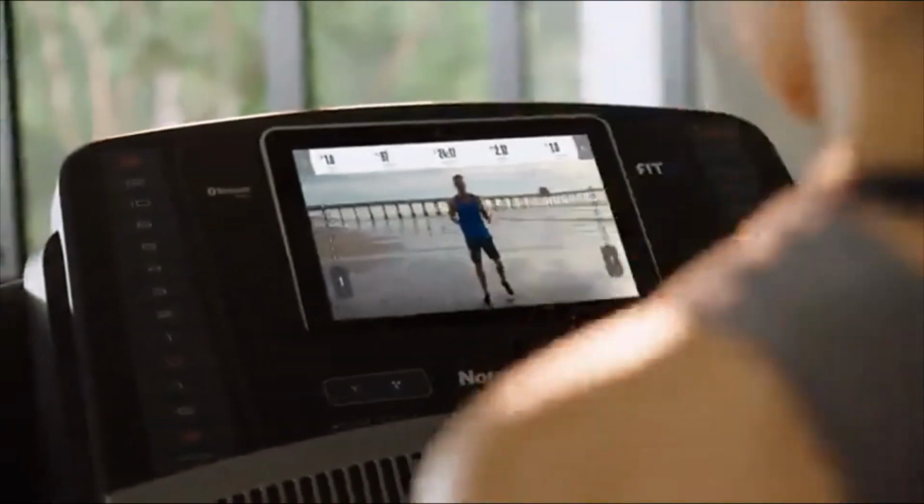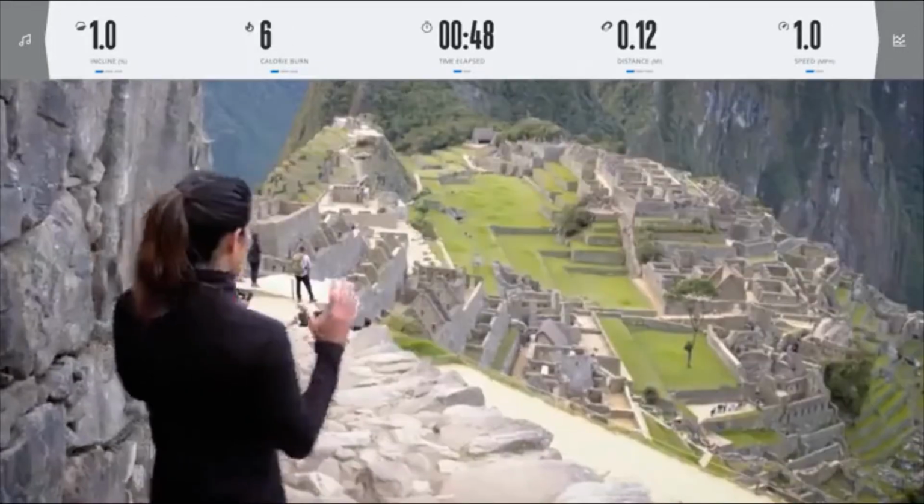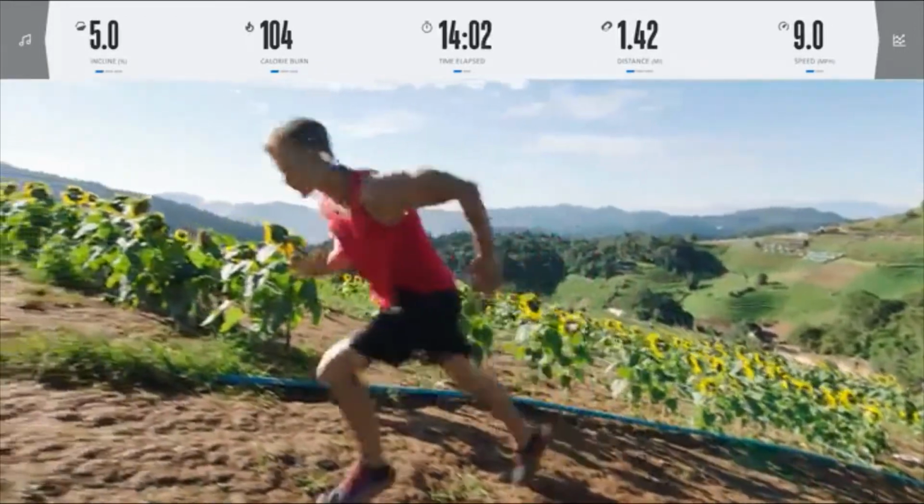Good morning, I'm your personal trainer, and I got a great workout for you today. Let's go. Come on, dig in, you got this. We're overlooking Machu Picchu. I'm taking up your incline, sprint to the finish, let's go.